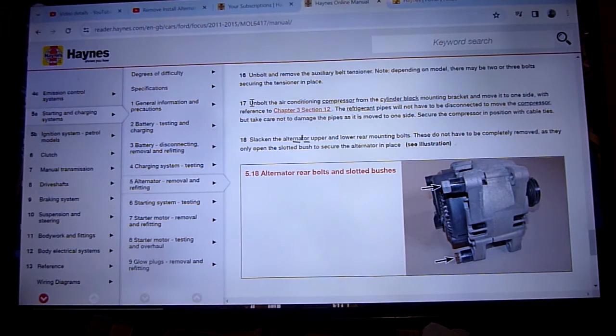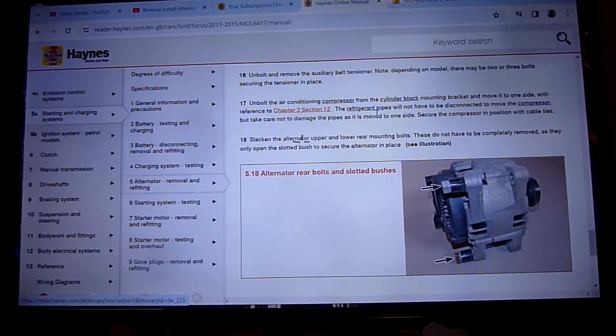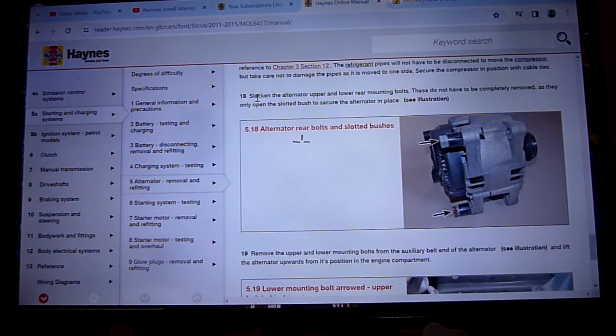Unbolt the air conditioning compressor. It says, and move to one side. Refrigerant pipes do not be. We discussed that. Slacken the alternator upper and rear mounting bolts. So them 2. So this would be on the left-hand side of your car.